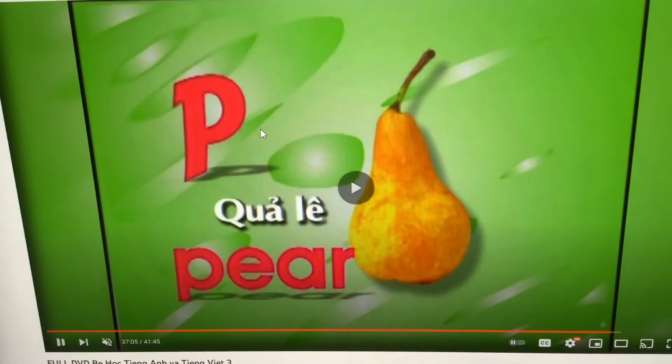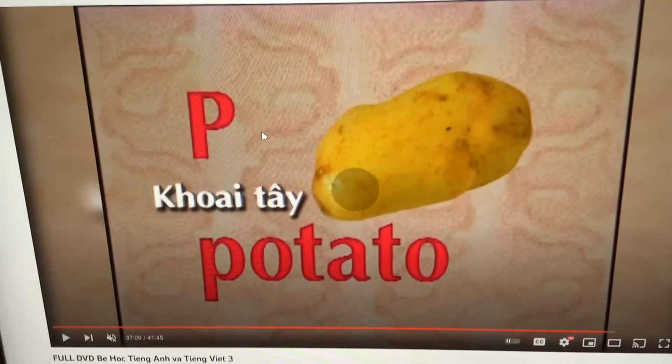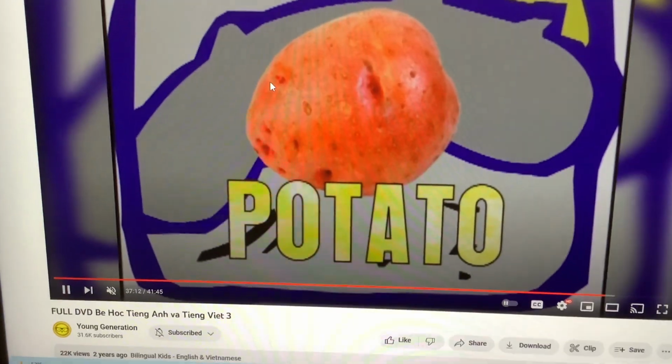Next one is pear. There are many pears at the supermarket. And so we have potato. There are many potatoes at the supermarket.